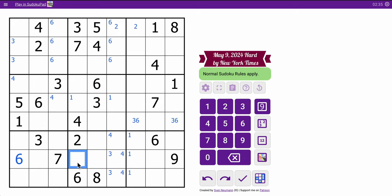He can't go here, but 2, 3, 4, 6, 7. I need 1, 5, 8, 9 for column four. Which goes in that configuration. Nothing useful out of it.